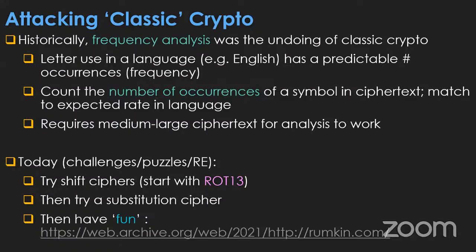Always try ROT13, because it's not just in CTF challenges, it's also in software. There seems to have been some reason why developers use ROT13. I don't know, but it keeps showing up. If ROT13 doesn't work, try a substitution cipher. So go to something like QuipQuip or rumkin.com and then just try other stuff. Generally speaking, it's going to be something weird. Okay.